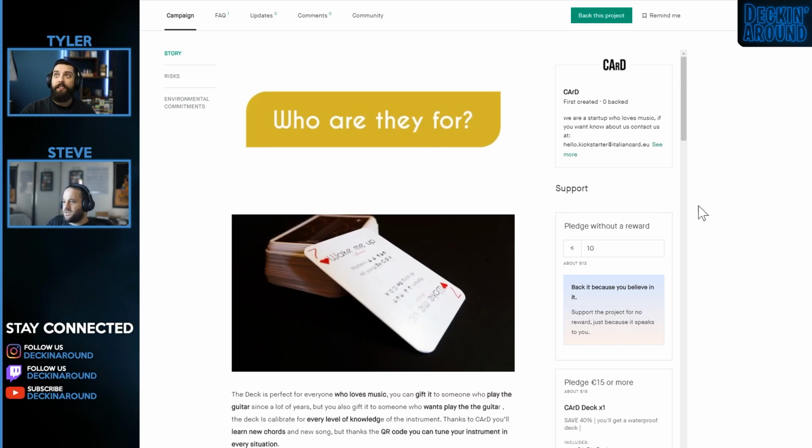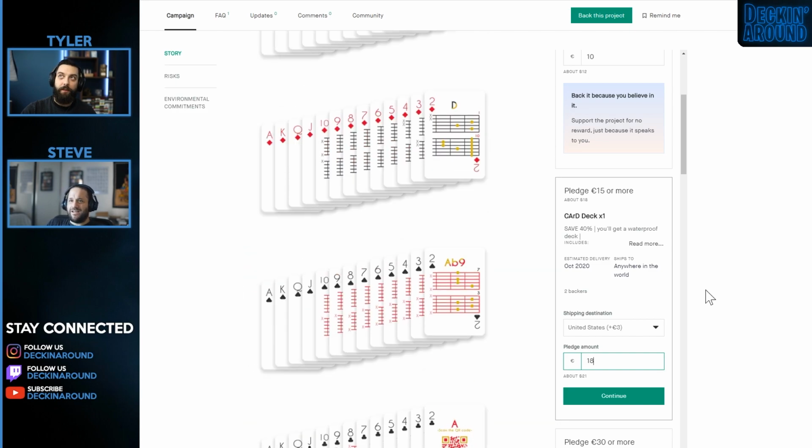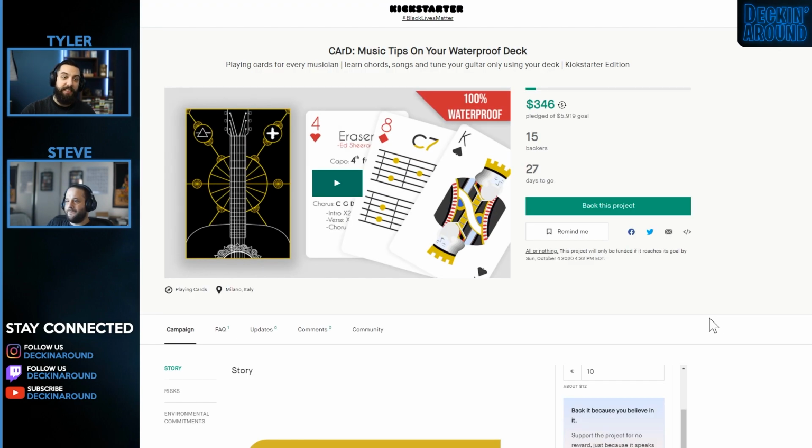How much luck did we get on price? Price is $21 shipped, so it's a little high, and it says save 40%. They're trying to say that this thing's going to be 28 euros. That's a lot more. Ultimately this is a $13 deck, $18 shipped max. I agree. In reality, if you're trying to make it an everyday carry deck, you need to be at that $12, $13 price point. But good luck. Good luck on the campaign. Good luck with the stretch goal. It'll be interesting to see how it plays out.